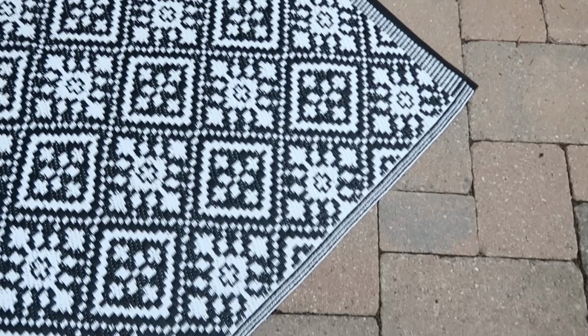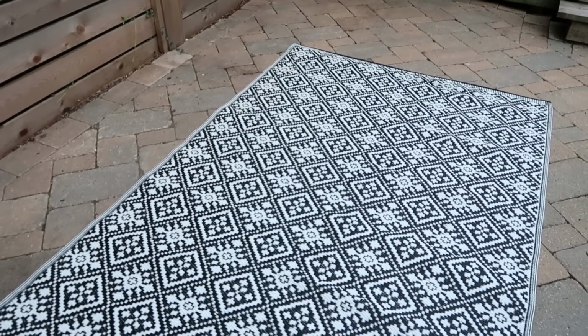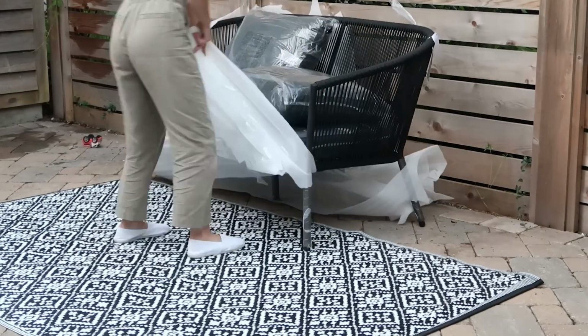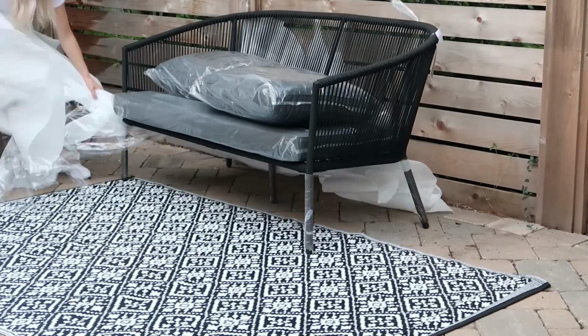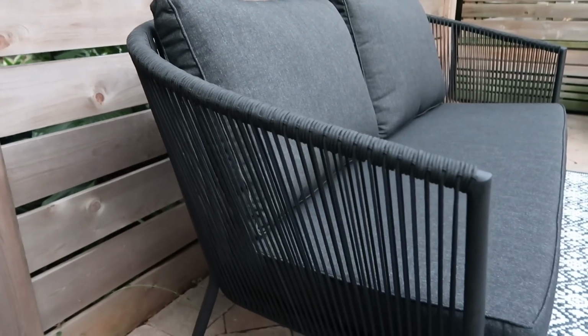I like that this kind of looks like those Moroccan tiles, so that's kind of what I was going for here with this rug selection. For furniture, I decided to bring in a matching set. This is the Corda sofa, and I also got matching side chairs. Because we did a mix-match set above on the top floor, I decided to do a matching set down here.